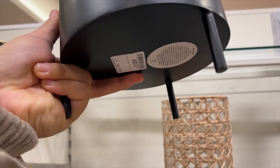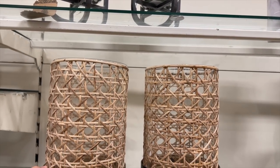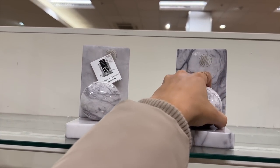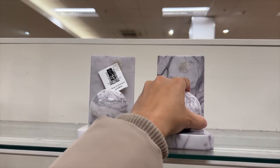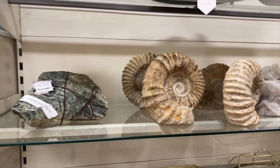Similarly with these hurricanes or candle holders, they were really pretty, but they were $29.99, which is really a lot for Homesense, I thought. And these marble bookends were $19.99 each. They were so pretty, but I thought we can DIY these, so this might be on the DIY list. Watch out for that video.